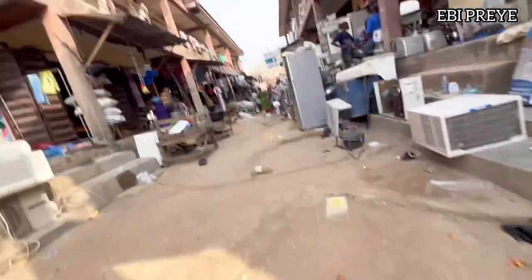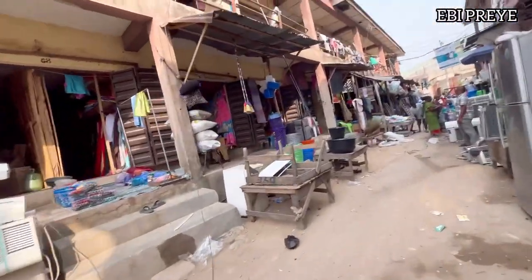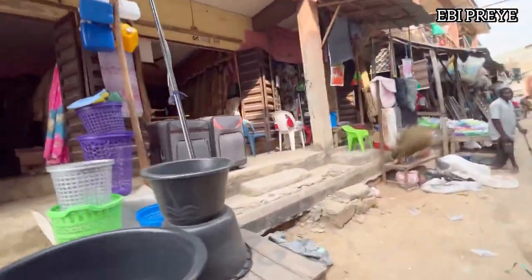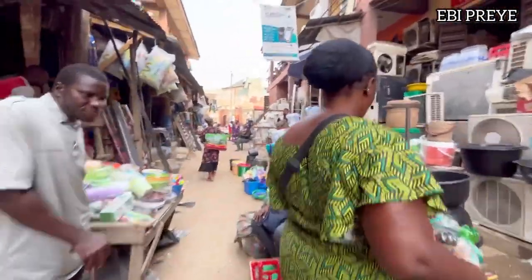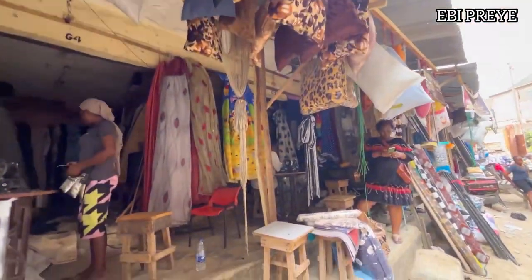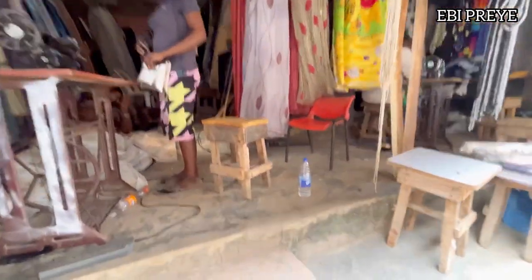Trust me, for the first time I'm seeing already made lace. It's just left for you to buy a wrapper and you've gone. So they sold a lot of things in this market. This was like the last shop I visited, which sold curtains, beddings, and other stuff, because that is actually close to the gate. And once we are done, we are just smoothing out, going.